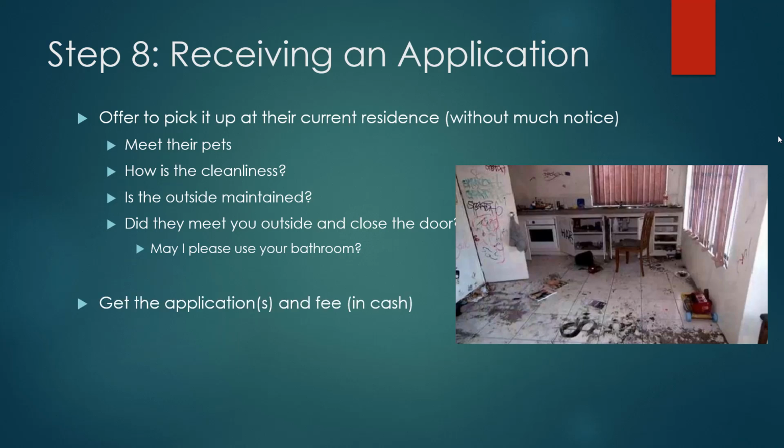Get the application and get the fee. Sometimes they pay me in cash. For this, I make an exception. Because like cashier's check for $30, meh. And by the way, the service, Mr. Landlord, is like $24.99. So you're getting robbed.